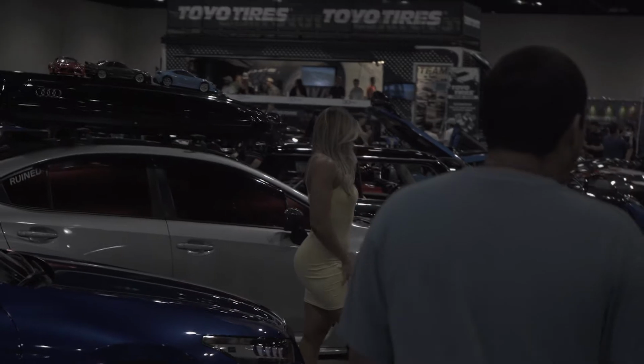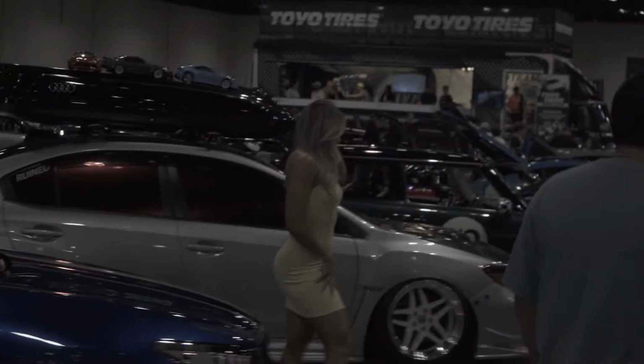Oh shit, here comes the import models. The Daniel Real import models. Where's your import model?